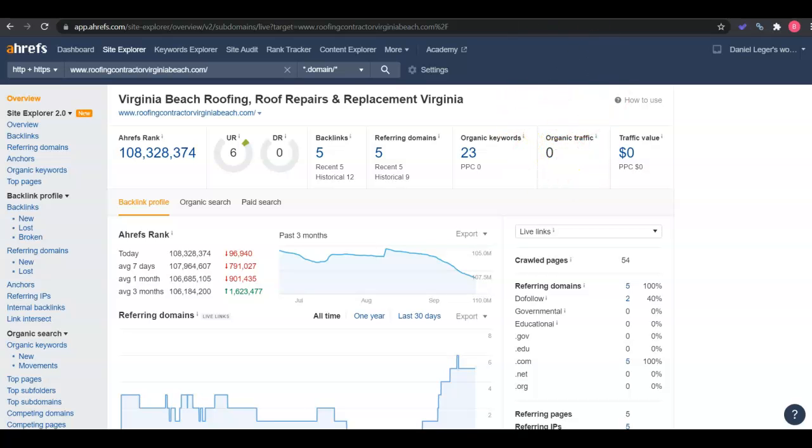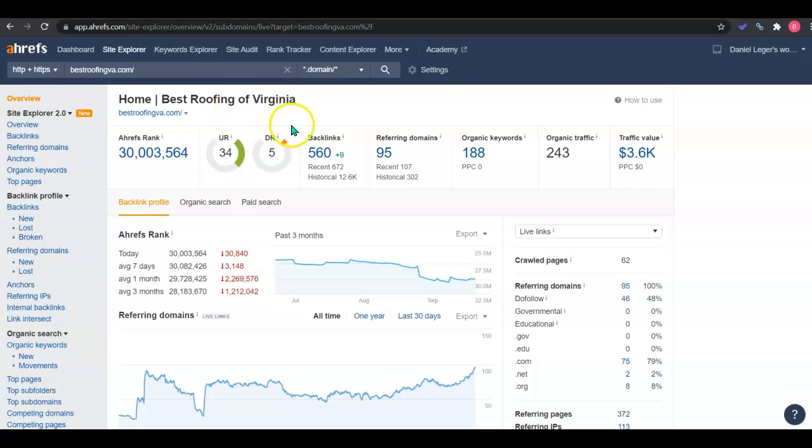If we take a look at Best Roofing of Virginia, who we know is ranking, we're going to see their homepage is a 34, and their entire site is a strength of 5. So they're going to be easy to beat. But what we do here is we search through their 560 backlinks to find the ones giving them the most authority, and we'll put them on your site so that you get the same ranking. Success leaves clues. Then we're going to hunt down backlinks none of your competitors are using. That way we can put them on your site and give you the most authority so you can dominate the market.